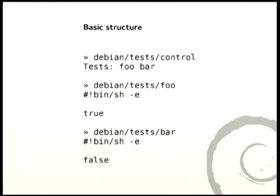So the basic structure is to have a debian/tests directory with a control file, which is very similar to the Debian control file. So you have one paragraph for each set of tests you want. So the simplest form is just to list the name of the tests, and then you have binaries or scripts or everything that's executable inside debian/tests with that name, and it will be executed. So this one will pass, this one will fail. So the entire test run in this case will fail because this script here will fail in the bottom.